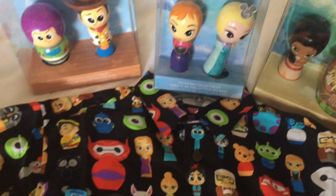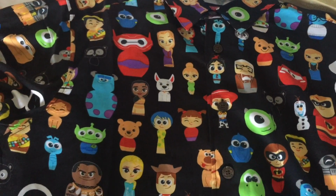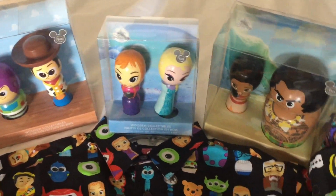I don't know if they're going to release more with Big Hero 6 and Monsters Inc. and the properties that Lasseter has been involved in. Maybe there's going to be a whole collection. If that's the case, then these wooden dolls will be worth a lot of money down the line.